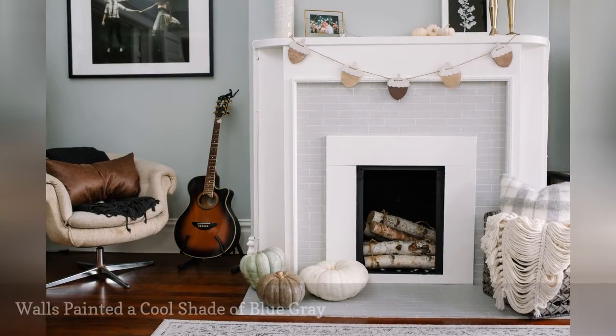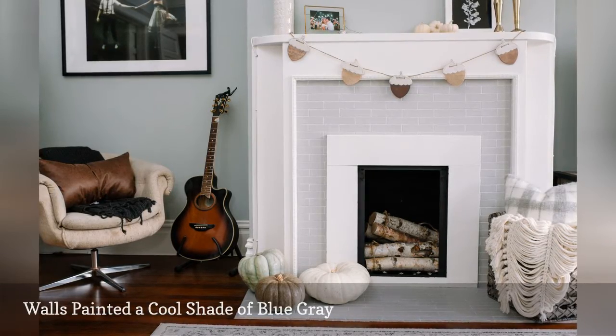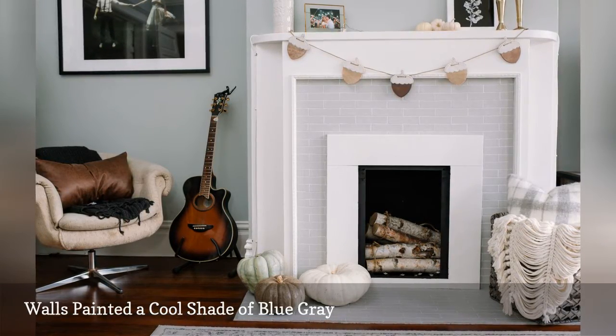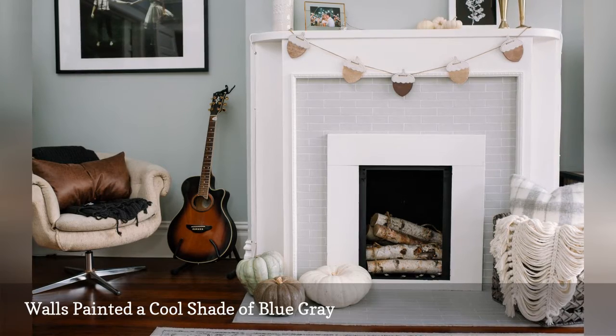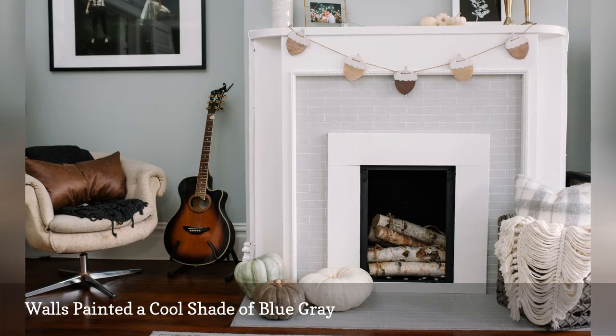Interior design. Julia Goodwin, the blogger behind My Manicured Life, painted her living room a cool shade of light gray that resembles Gravity by Valspar paint. The pale blue-gray works beautifully with white, wood tones, watery shades of green, and dark blue.